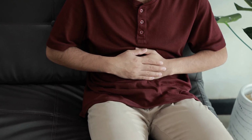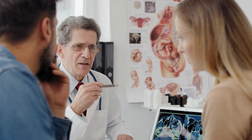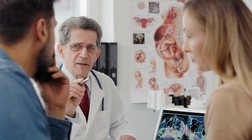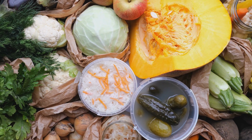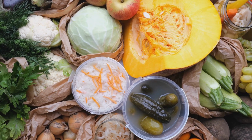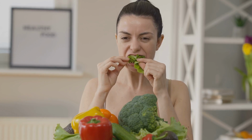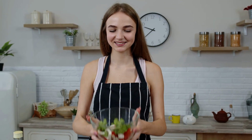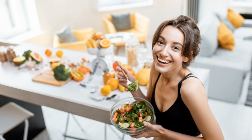Let's talk about your gut, the epicenter of your overall health. You might be surprised to learn that a whopping 70% of your immune system actually resides in your gut. That's right, your gut is like a bustling metropolis for trillions of bacteria, both good and bad, collectively known as your gut microbiome. Now, when your gut microbiome is balanced, with a thriving community of beneficial bacteria, it acts like a well-oiled machine, supporting digestion, nutrient absorption, and, you guessed it, keeping inflammation in check.